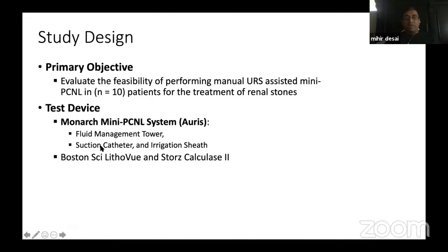And also there was this percutaneous suction catheter and irrigation sheath that allowed for stone as well as fluid aspiration. Otherwise, there was standard endourological equipment. The LithoView was used as the ureteroscope, and a low-powered holmium laser was used for stone lithotripsy.